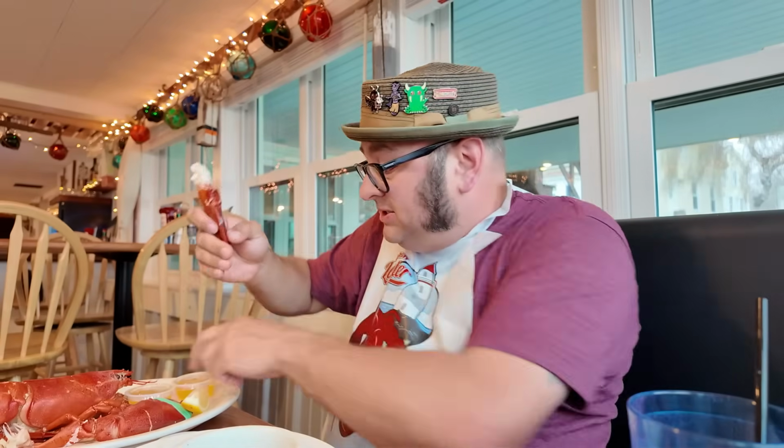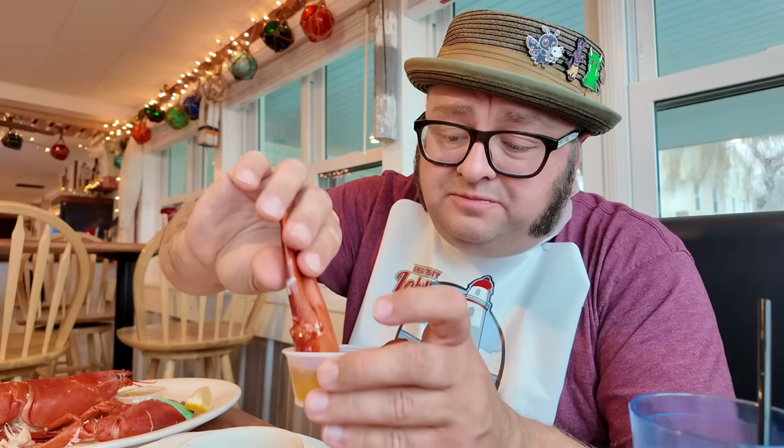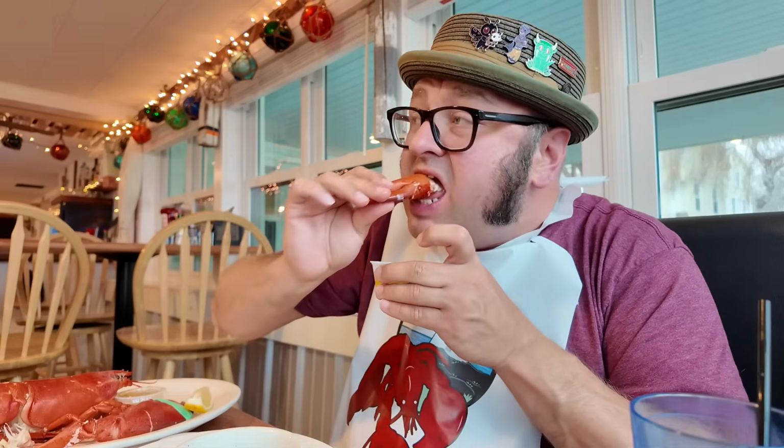Oh, look at that. Look at that. That is pretty lovely. We're going to dunk that in some butter. Oh my goodness. That's a meaty lobster. Oh my gosh. I mean, lobster is one of my favorite things in the whole world. That's absolutely amazing. And a lot of times when you get the lobster, it's been cracked a little bit already. You have to wrestle with it a lot. This is served perfectly.